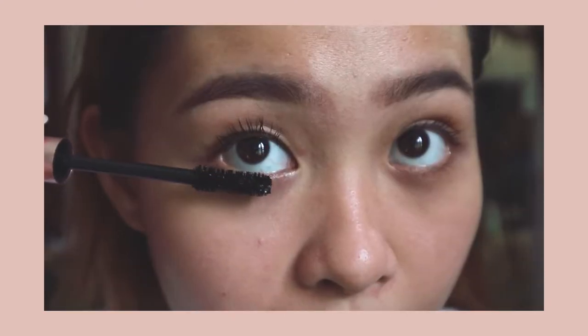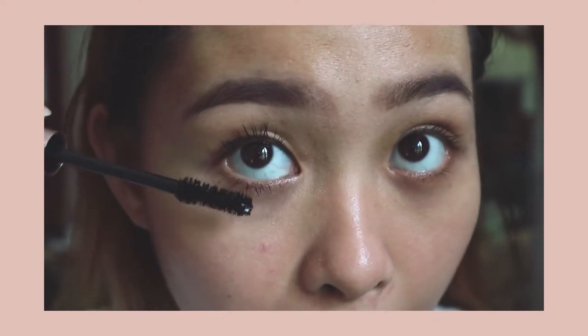I should try to do the bottom lashes. I've never done my bottom lashes with mascara before, so this is a first. It's actually a huge difference. Like, I have no eyeliner on, I have no eye makeup on. Naturally orange lang talaga yung eyes ko. Sorry, hindi ako nag-concealer. So I'll do it on the other side.